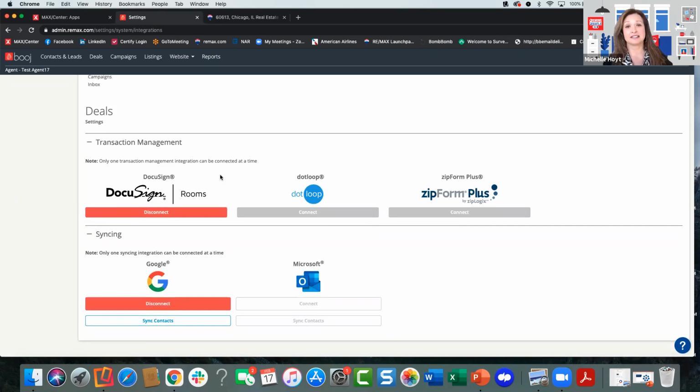I've got my DocuSign account set up here. Dotloop or Zip Forms are your other two options. What this essentially is going to do is eliminate a little extra work from manual client information. You'll be able to create the deal here, sync it with Dotloop or Zip Forms, and it's going to pull that data over. They're working on a two-way sync right now.